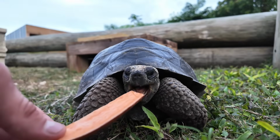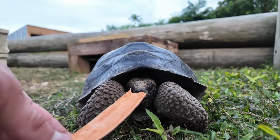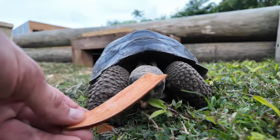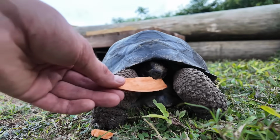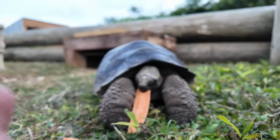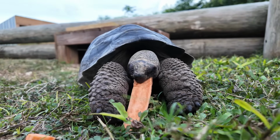So he didn't want the cactus, but let's see if he wants the sweet potato, and he is absolutely loving it. So these tortoises are actually attracted to brightly colored objects. So anything that's orange or yellow, they immediately flock to it and try to eat it, whether it's a bucket or even a sweet potato like this. So we got this piece, he's crunching and munching. And what you're gonna see is he's gonna use his foot to step on it if it gets stuck on his mouth. Oh, yep, he's doing it right there.